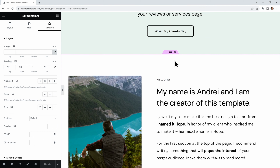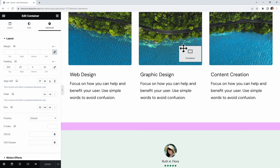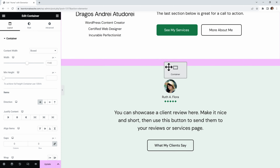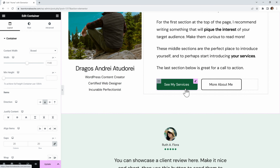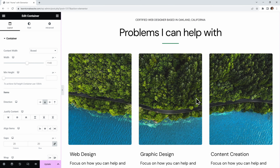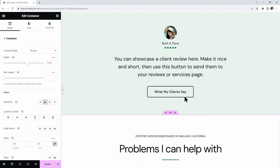For example, let's say that we want to move this About section. Just go to the 6 dots, then click, hold, and drag it towards the top of the page. And we can drop it anywhere we want. Let's also grab this Services section and click, hold, and drag it to move it to the bottom. So just like that, we've reordered our page. Now we have some information about us first, then we have our review, and finally our services are the last. It's also super easy to delete a whole section.